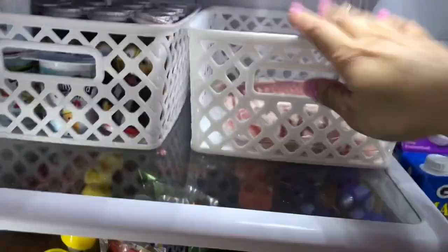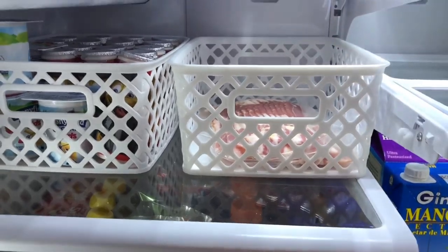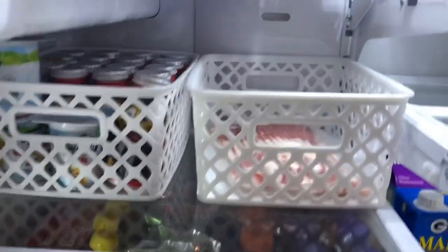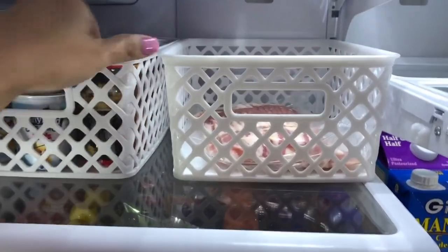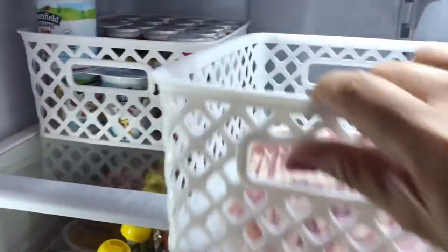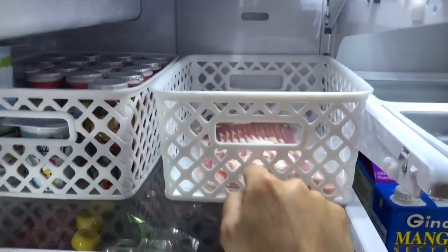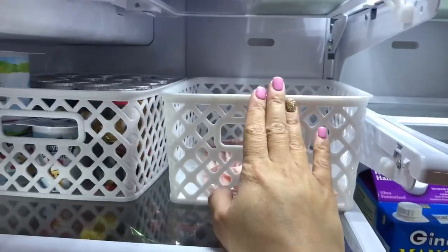On this side, normally when I'm cooking something like raw meat, I defrost the meat. I put a plate here and then put it on the plate because sometimes there's blood. I don't like raw meat touching my refrigerator, so that's why I put this here to designate for raw meat. So here I have bacon. I'm always defrosting bacon because we love bacon here. So it's good that there's already a place for that.